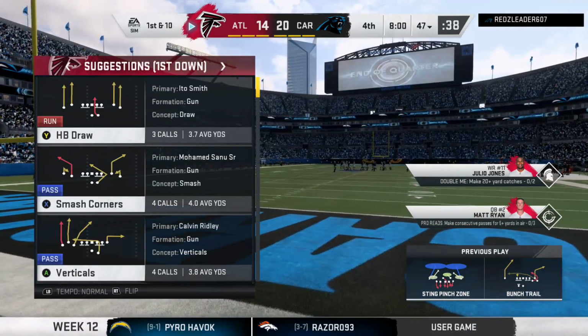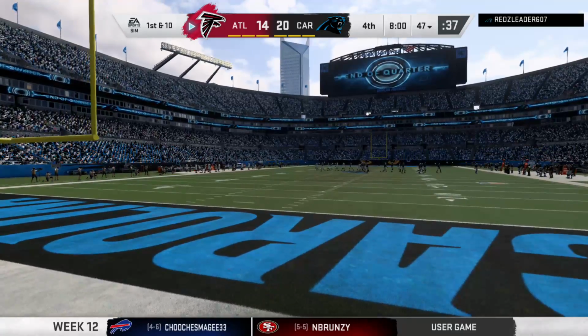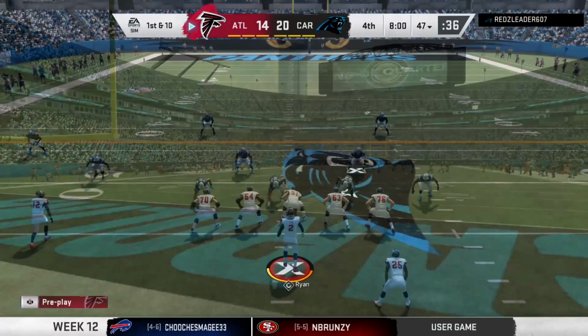And we're back now in Charlotte. It's the Falcons. They'll have the football, but trailing on the scoreboard as we get set to begin the 4th.